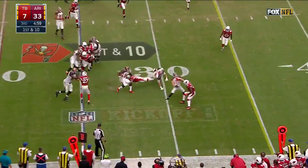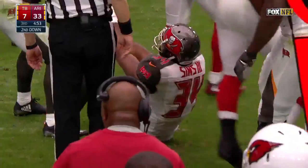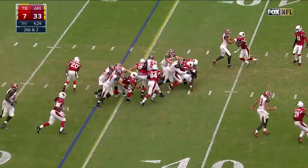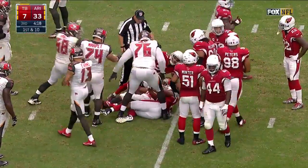Well, they pitch it to Sims, still on his feet, and up to the 34-yard line, a gain of 9 on first down. Jaquizz Rodgers, just brought in late this week, will get his first touch as a Buccaneer. He played for a number of years, of course, with Mike Smith, now the defensive coordinator, when he was head coach in Atlanta.